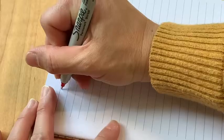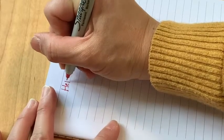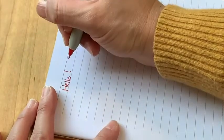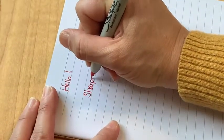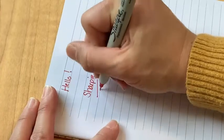They are super comfortable to write with, and I am not a teacher, but I imagine that if I was, this would be my grading pen of choice because it writes really well. You've got that bright bold red color, and overall these are just awesome. They write super well, very smooth, the color is nice and vibrant, and I think you're gonna love them.